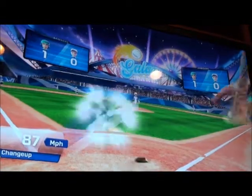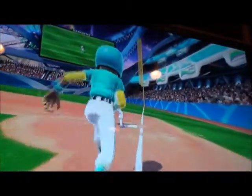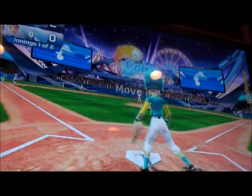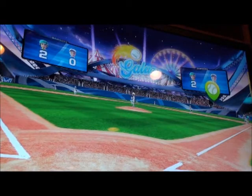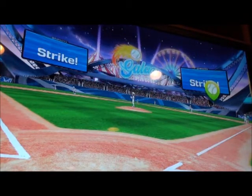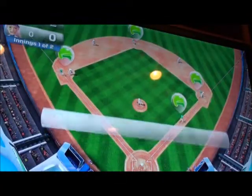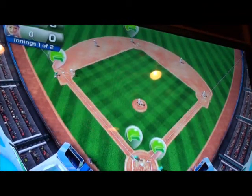Clear. Juiced. That throws a strike. That's a lively one. Good contact. One runner across the plate. Second runner across the plate. Run scored.